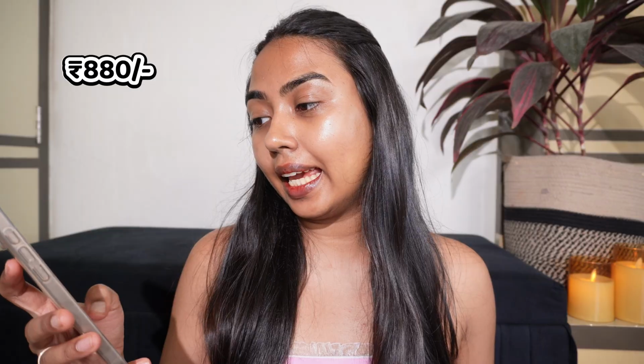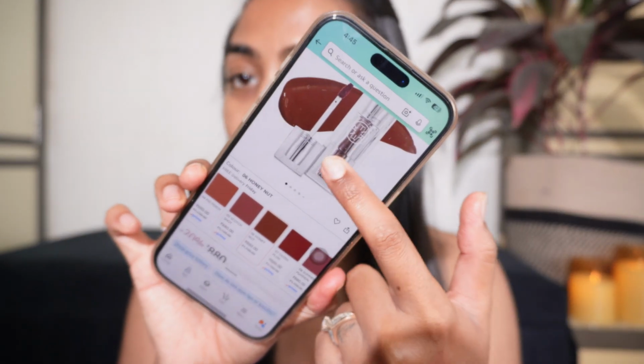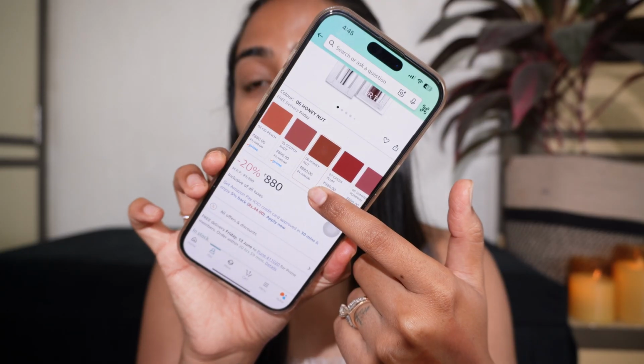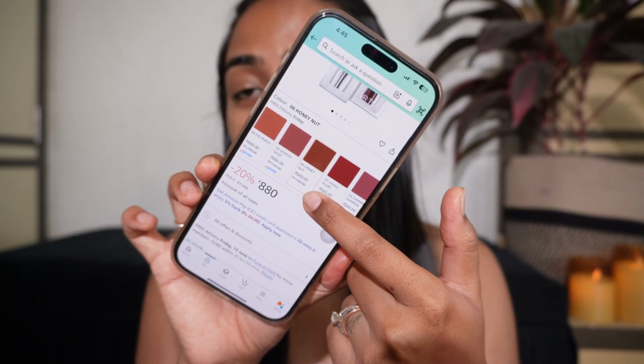Now the TIRTIR Waterism lip tints are right now available at a 20% discount on Amazon. So the MRP is 1100 rupees while it is available at 880 rupees only. So that is your time to grab them because they are at a great discount right now. Love the formula. If you love the Romand lip tints, then you should definitely try these out as well.